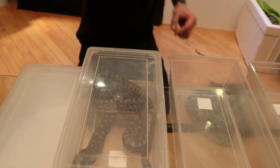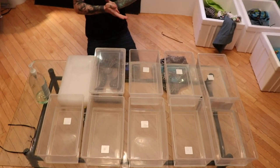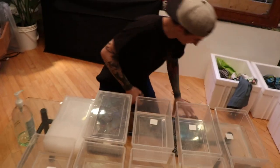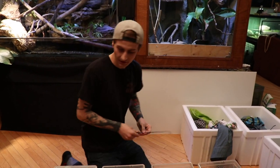Now you can see right now that's just going in just some lukewarm water. They'll probably drink a little bit, stressed or whatever. And as I mentioned, I know they're clean, but we're just gonna soak them just in case of anything. And we can check them out a little bit more.